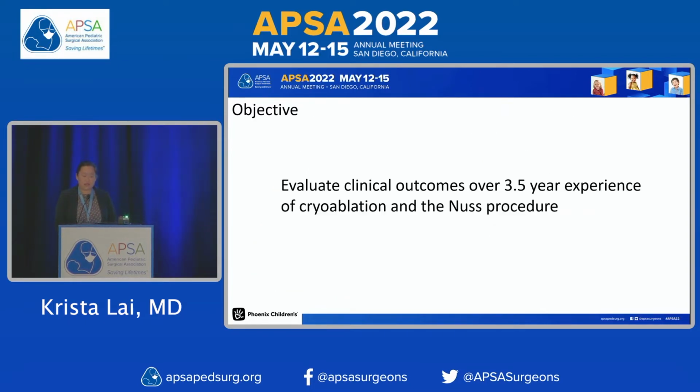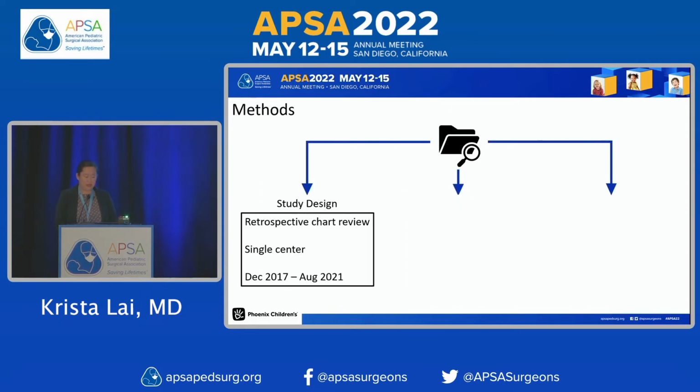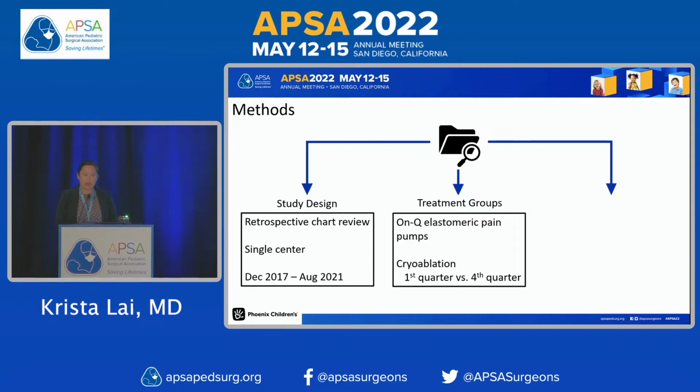In our study, we sought to evaluate our clinical outcomes over our 3.5 years of experience performing cryoablation in the Nuss procedure. We performed a retrospective chart review from December 2017 to August 2021. We looked at all of our cryoablation patients and compared them to those who received subpleural On-Q elastomeric pain pumps. We also compared our fourth quarter, most recent cryo patients to the first quarter patients to investigate changes as our experience with the technique increased.